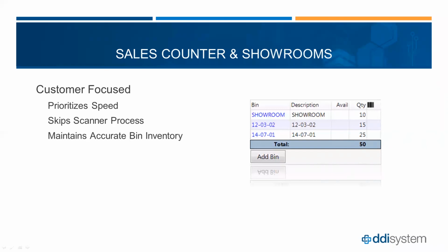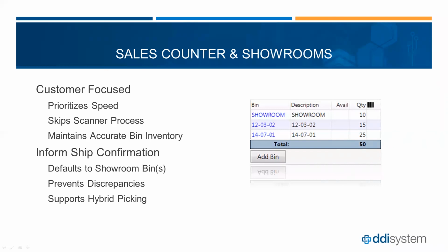And what you're looking at here is actually what you would see in shipment confirmation. It's going to identify which bin location the item came out of. And we could even make a few assumptions there. We know what inventory belongs in the warehouse, and we know what inventory belongs in the showroom. We can make an assumption that says, if you're ship confirming this from Inform and purposely not using a scanner, let's go ahead and take that out of the showroom bin. That's probably where that inventory came from.